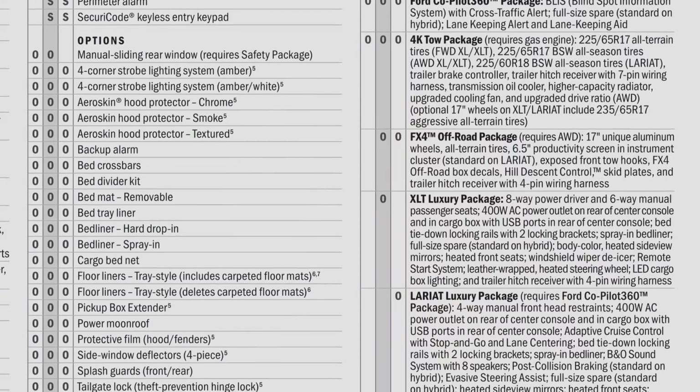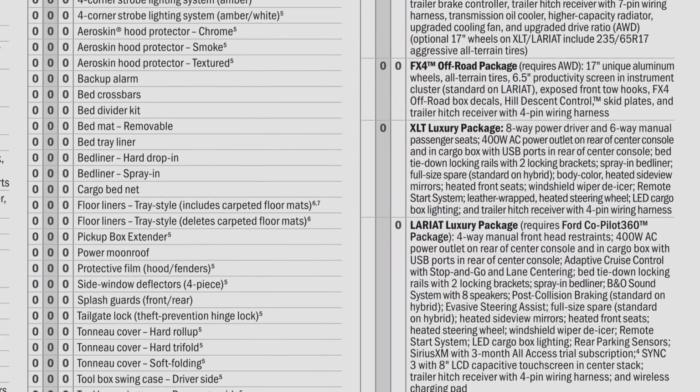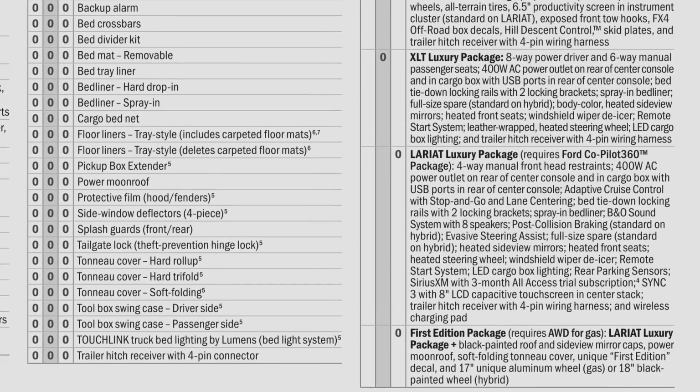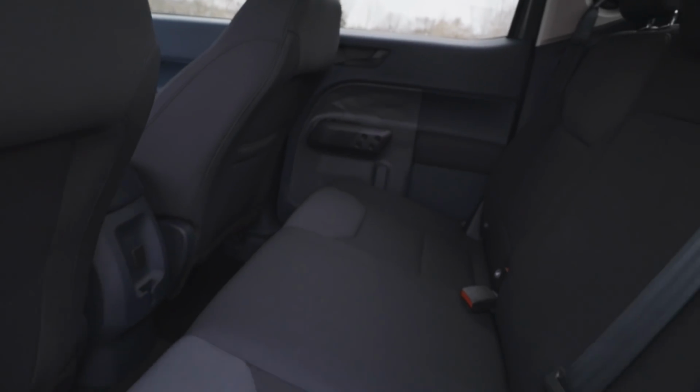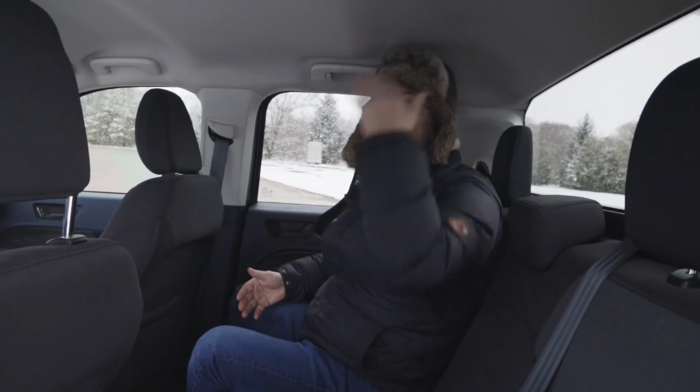Other features you can get on the Maverick are an upgraded sound system, wireless charging, heated steering wheel, remote start, and other optional driving aids. But the back seats are the real interior test. Now, with a truck this size, it's easy to assume that there'll be no space in the back, but here I am sitting comfortably in the back seat with plenty of headroom, legroom, and I'm 6'1". No, you're not. Okay, well, I'm 5'10", basically the same.